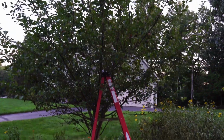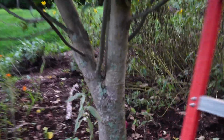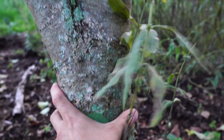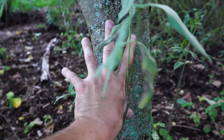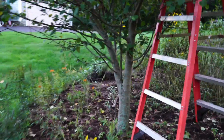So for context, I planted this apple tree in one of my pollinator gardens, which is just about finished up, probably about 6 or 7 years ago. And the tree has been great. It's a Macintosh variety apple. You can see when I got it, it was probably about that big. And now this trunk is about twice as wide as what I could grab with my hand. So it's been great. It's just been producing more and more fruit.